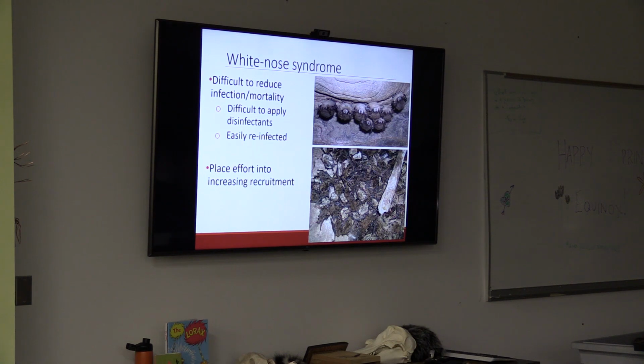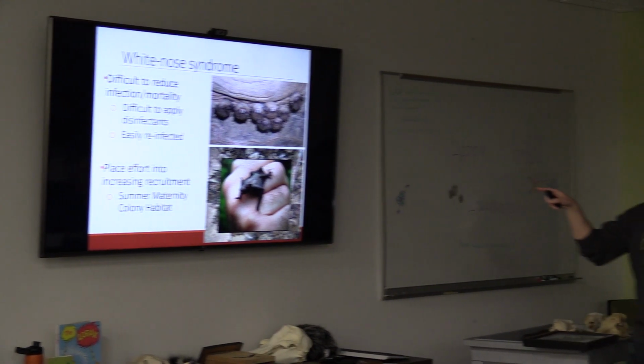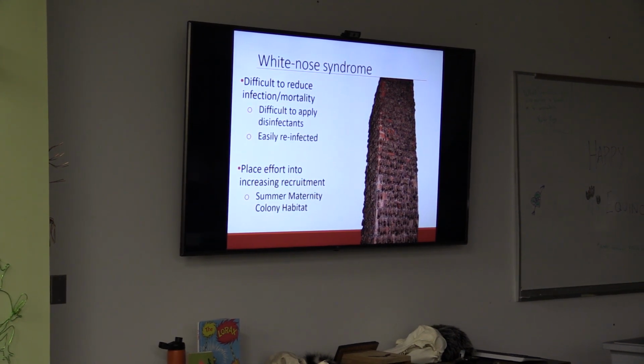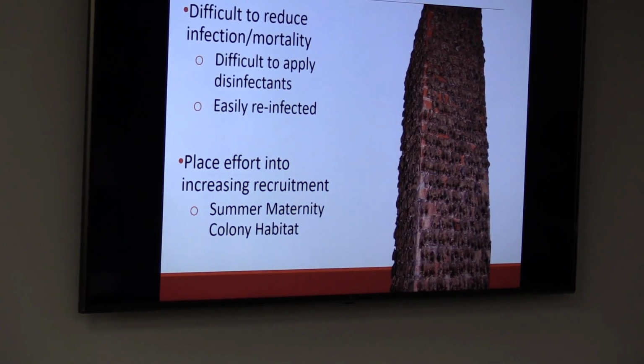So we're placing effort into increasing recruitment, which means more of these. That's a neonate little brown bat. If we can increase the prevalence of really good summer maternity colony habitat, these bats form maternity colonies. All of the mothers co-roost and raise their pups together. If we can make more, the boys just go somewhere else. We don't care about them because there's no parental care. We care about the females. If we can make more of that, we can make more babies. We have something like this. That's a chimney with over 500 little brown bats on it. If each one of those makes one baby, because they only make one baby each summer, then maybe we can keep things going for a while until they can evolve a resistance.